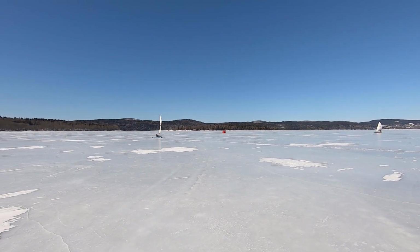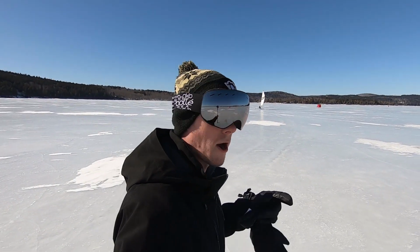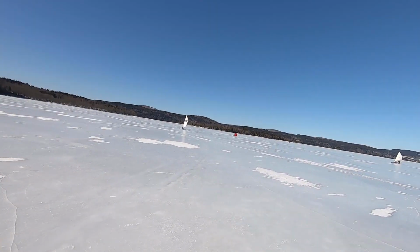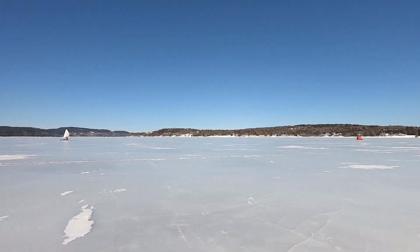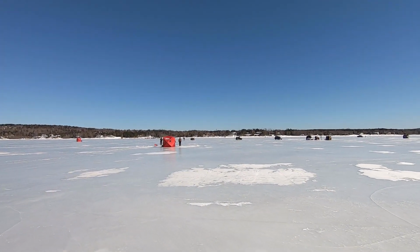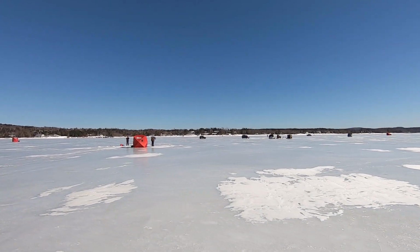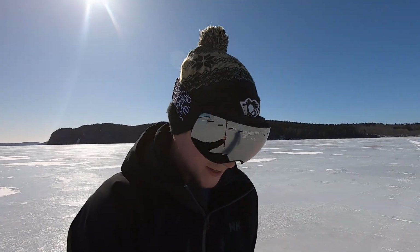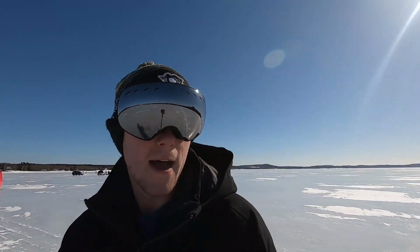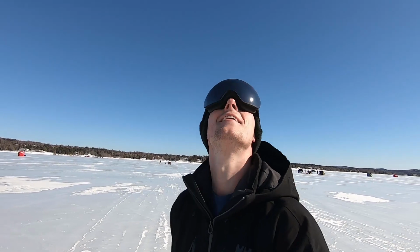Oh, there he goes. He's picking up speed. Yeah, when they start going, they really fly. But yeah, just another really cool thing that you can do out here on the river in the wintertime. You know, sailing in the summer, ice sailing in the winter. Oh, somebody with a drone going.